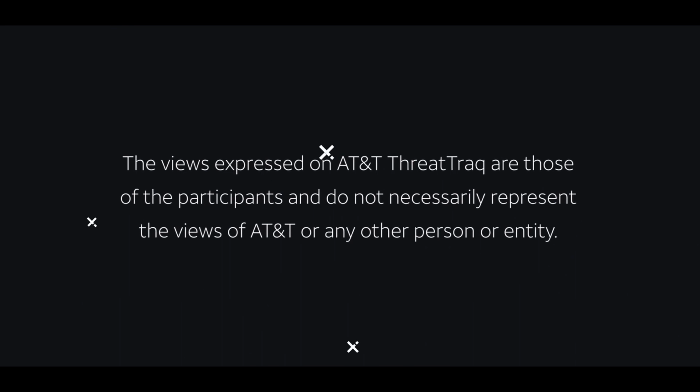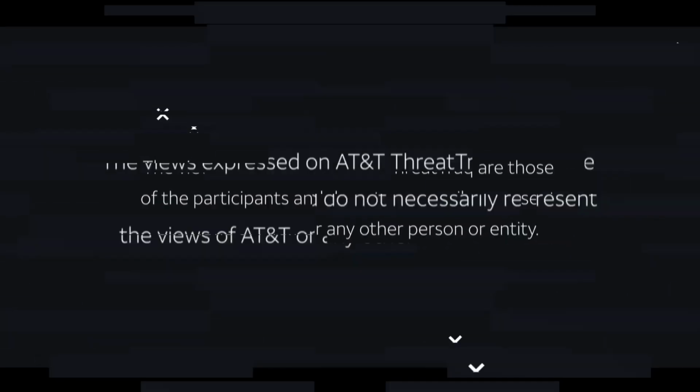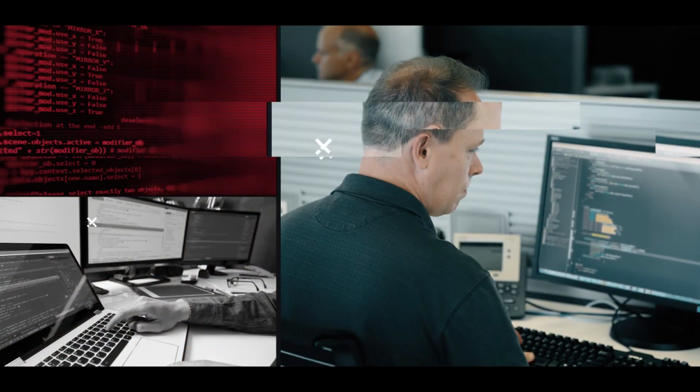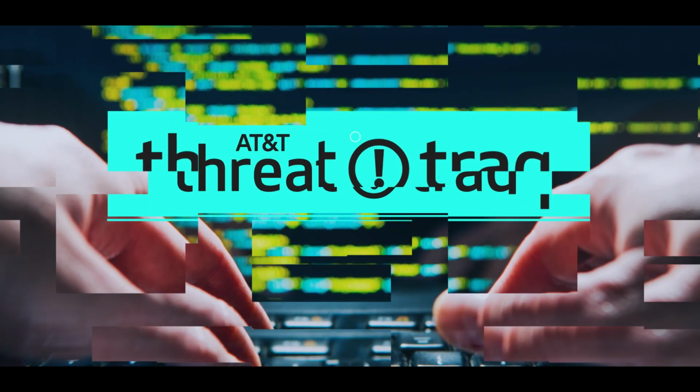Attackers have come up with a novel new way of injecting malicious code into websites. Jim, I hear you have a story on a new PHP web shell attack. Yeah, this one was really kind of interesting. I hadn't seen anything like this one before.